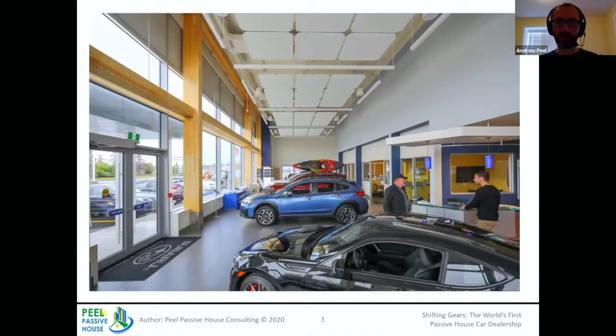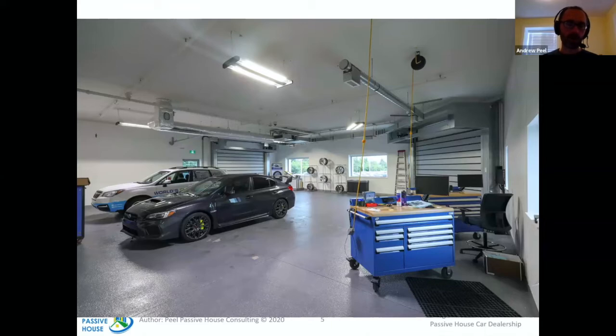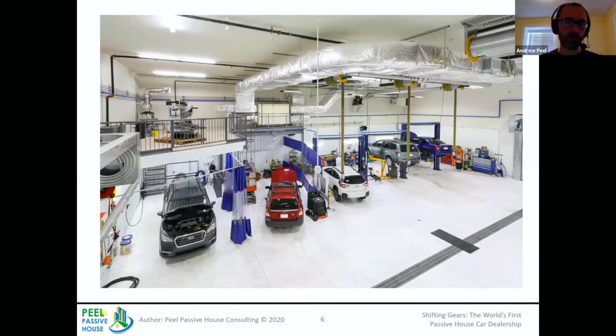Just some scenes, again trying to limit what I show in this 15 minutes. Basically it looks like a typical car dealership. You can't tell it's passive house from the outside or inside. There's the showroom, a pretty typical reception area. I don't have any photos, unfortunately, of the office space. There's a bunch of sales offices as well as back office support. It is a two-level building. This is the drop zone, basically our drop-off car area, for showing the customers cars. Customers can drop off cars as well, and they'll bring them into this area before they get into the repair shop. And then we have the repair shop itself.